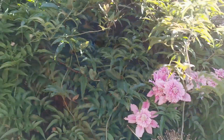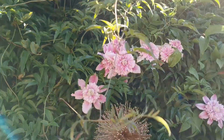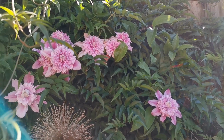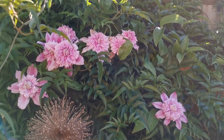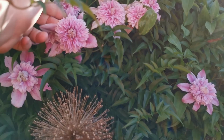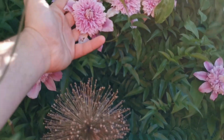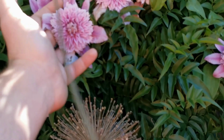Continuing here at the back, I have a few clematises in flower, including the one that is probably my favorite for the color and shape, the Clematis Josephine. As you can see, this is its second blooming. The blooms are pretty small, about half the size of my hand, but the shape is still incredible.